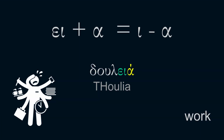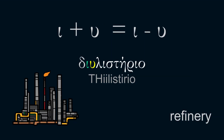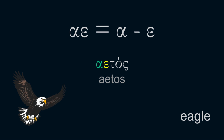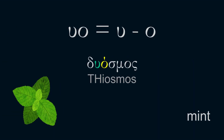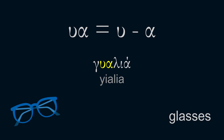Δουλειά. Οδοποιία. Διηλιστήριο. Κρεοπωλείο. Αετός. Ναός. Ιησούς. Δυόσμος. Πιάτο. Γυαλιά. Οθήκες.